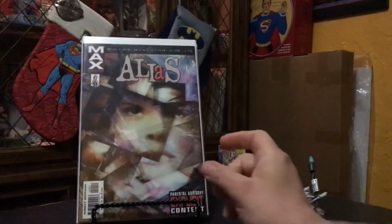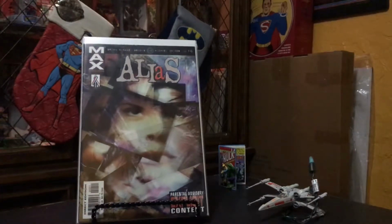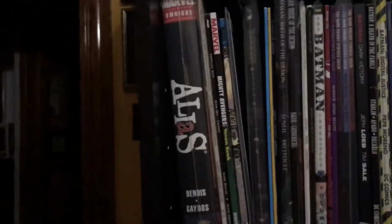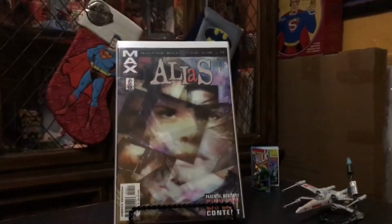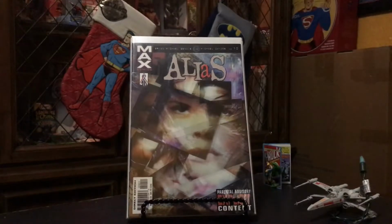If you guys ever notice, when I'm doing my recordings, there's actually a copy of the Omnibus right there. So I've read it all, but this is just a collection I wanted singles of for a long time, and now I'm glad I got them.